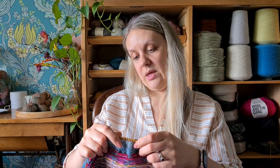And I still haven't decided what I'm gonna do with the neck. I decided I don't wanna do the button thing. I think I'm just gonna make a big oversized turtleneck, probably. And then I need to go on a sleeve island. I hope I can get to the sleeves maybe this weekend, maybe.